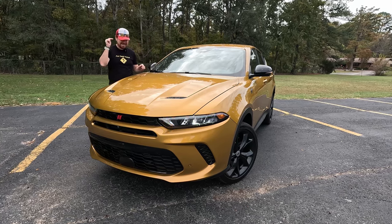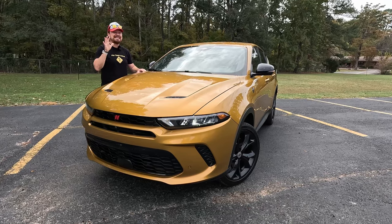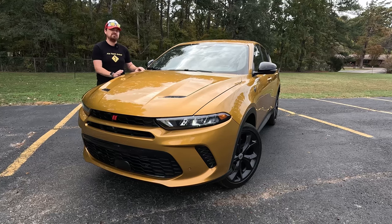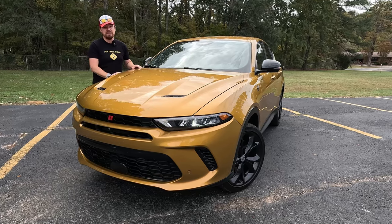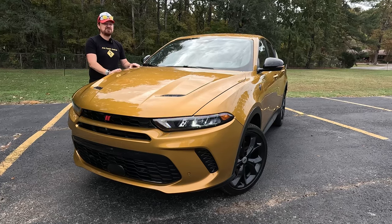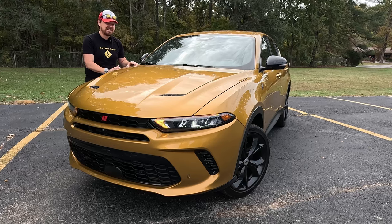I'm Corey, and this is the first brand new Dodge vehicle in a decade. This is the new Dodge Hornet compact utility vehicle, and Dodge, in partnership with Alfa Romeo, has made quite a compelling package with only one real rival in the industry, and that's the Mazda CX-5. How does this thing stack up? Stay tuned to find out.